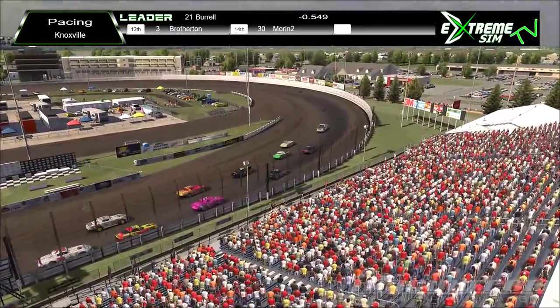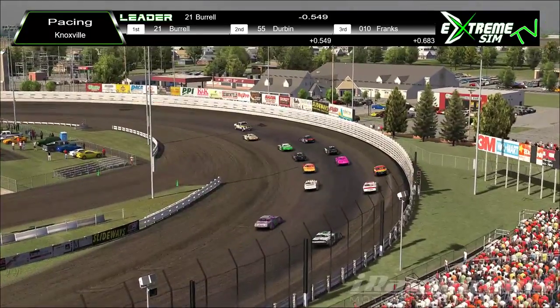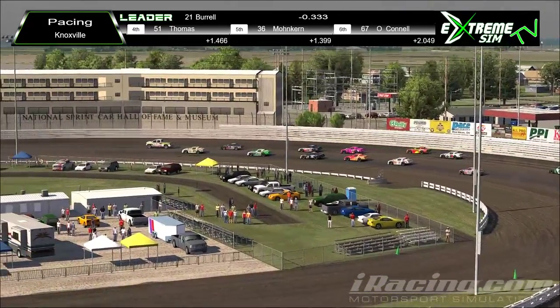50 laps to end this one tonight. I expect it to be a really, really entertaining race as we go to close the line out. It is most definitely, through the consolation of heats, not disappointed.